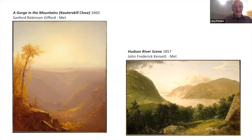Well, you can see in the painting on the right that down in that valley there's some farming fields, and most of, if not all of, the old growth forest has been clear cut throughout the entire Hudson Valley. You would have to get up into the Adirondacks to hit anything that was really old growth forest.